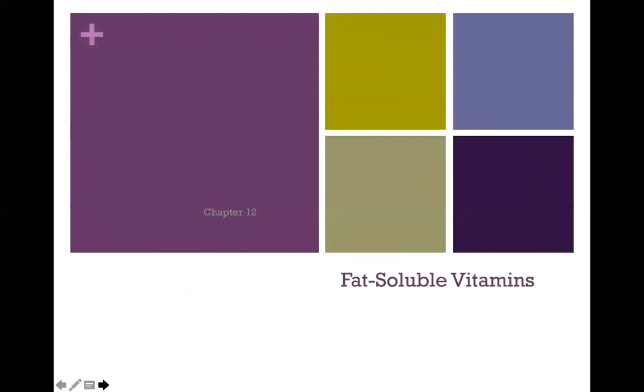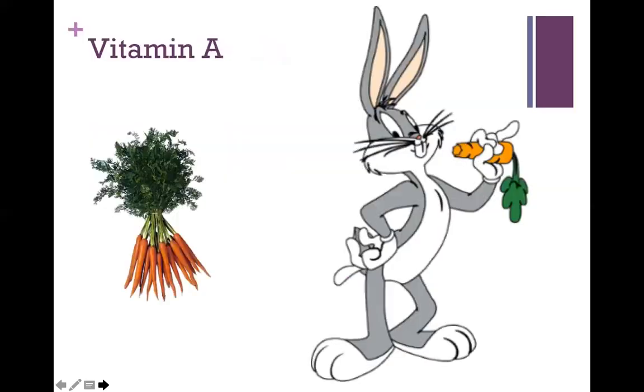So let's dive into the fat-soluble vitamins. And remember, these include D, E, A, and K. Vitamin A. So vitamin A includes preformed retinoids and provitamin A carotenoids that can be converted to vitamin A activity. And I have the picture of the carrots here because we do see carotenoids in these carrots, and we also see them in other foods of this color.